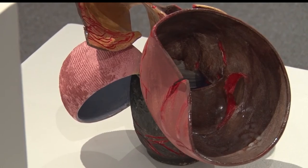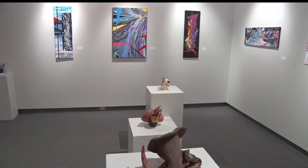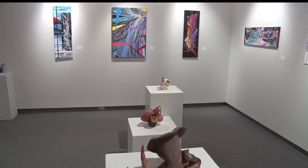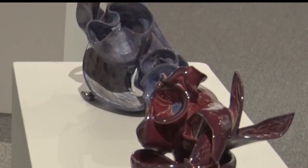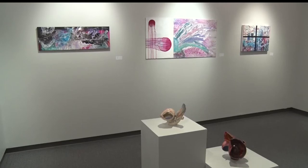Being able to display their work in the gallery is something these students will never forget. A little overwhelming, but it's a good overwhelming. And it's getting displayed to the public and they're coming to see it, and I'm like, how exciting is this? Not only does their artwork complement each other, but the students' personalities are also a good fit. We value each other's opinions. We ask about colors and forms and shapes, so we work very well together.